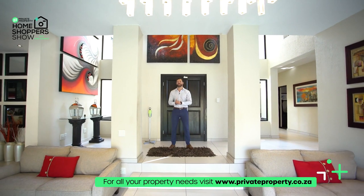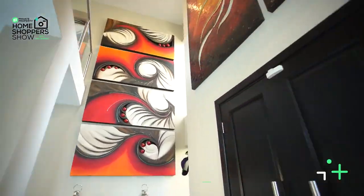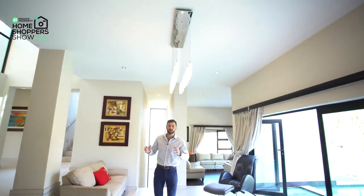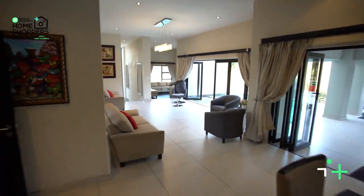And right now, you can see I'm standing in the entrance hall, and what a grand entrance hall it is, with a whole level above me and uninterrupted views up to the ceiling. Coming down this small flight of stairs, we find ourselves in the first living area, really just a place to sit down and relax.